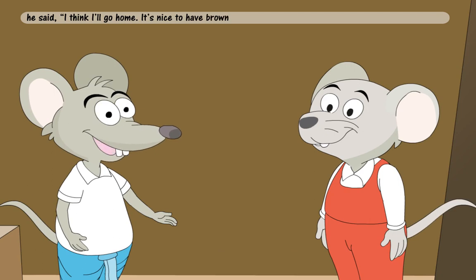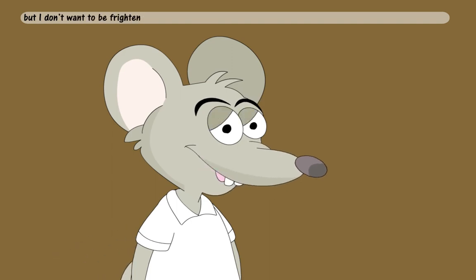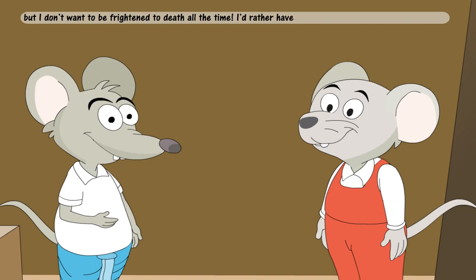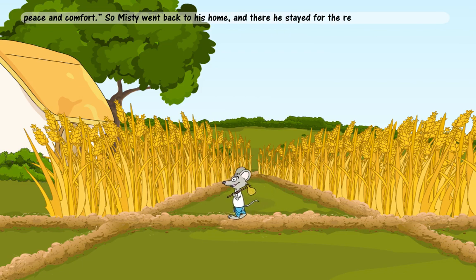It's nice to have brown sugar, raisins, and butter, but I don't want to be frightened to death all the time. I'd rather have barley and grain to eat and eat it in peace and comfort. So Misty went back to his home, and there he stayed for the rest of his life.